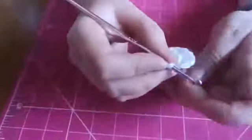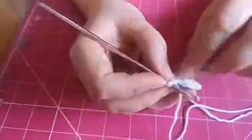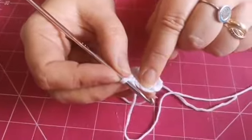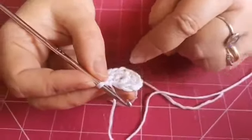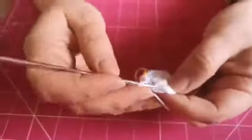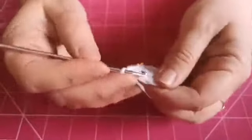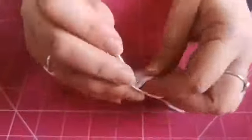Row 3 is another increase row because we're keeping it flat at the moment. So we're going to put 1 double in the next stitch, and then we're going to increase, so 2 doubles in the next one. So we're going to go 1, 2, 1, 2, 1, 2, all the way round. Okay, so it's 1 double into the first stitch, and then 2 into the next one, because that's an increase, and then 1 in the next one, and we're going to work our way around doing that. Okay, and then 2 in the next one.